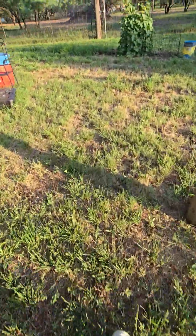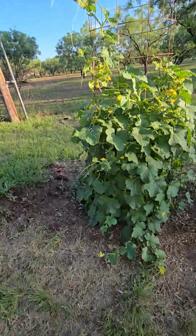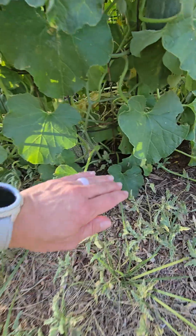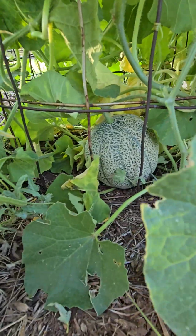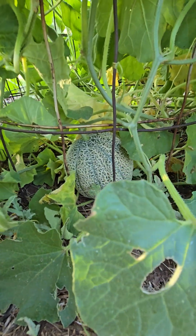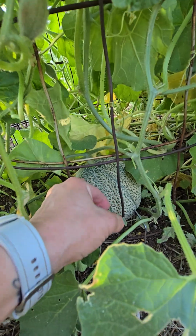These vines over here are doing really good. We can take a peek down here. I'm so excited because it's looking more and more like a cantaloupe. And I don't really know when you're supposed to harvest them. I know there's something about the thump, but I'm really going to have to look into that.